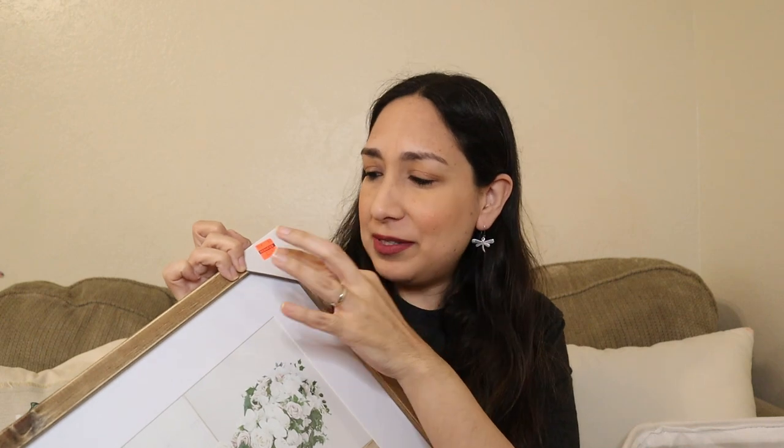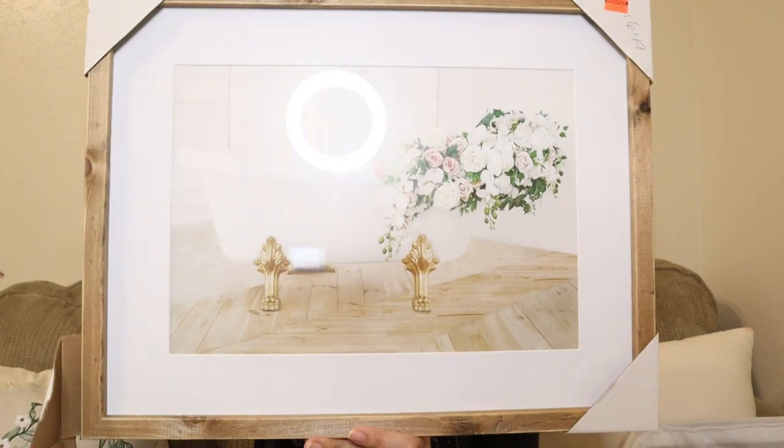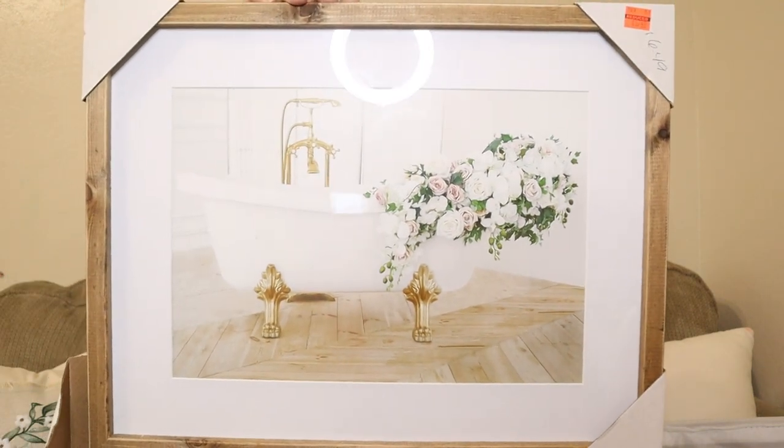And this one, perfect for my bathroom too. This was from $24.99. And the final price was six something, I don't remember. They put another price here that was a mistake and they corrected. It was, it's here, $6.49. Love this print for the bathroom.